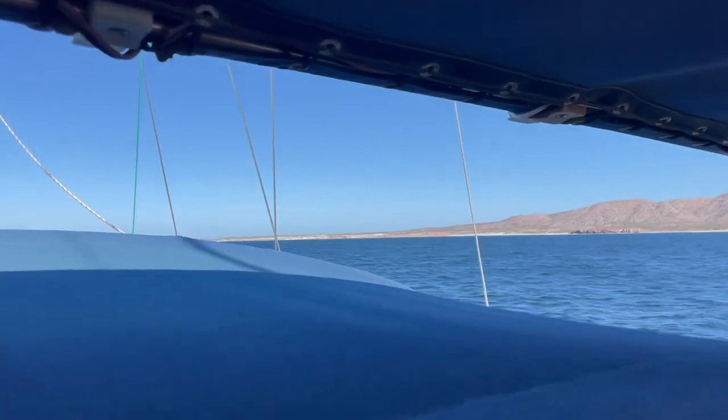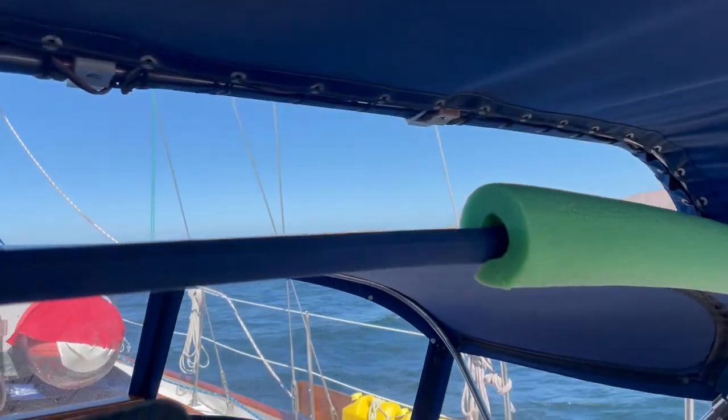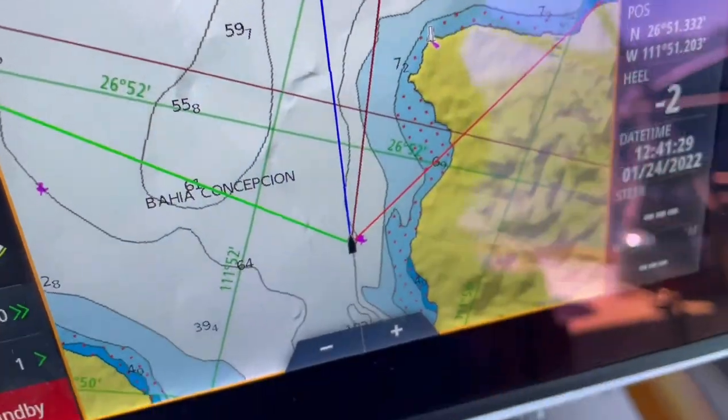It's Monday, January 24th. We're leaving Bahia Concepcion. I'm gonna take a quick stop over at this little bay on our starboard bow and leave to make the crossing over to San Carlos about 3:30. It's 80 miles approximately.